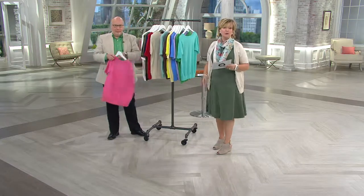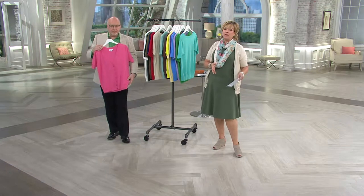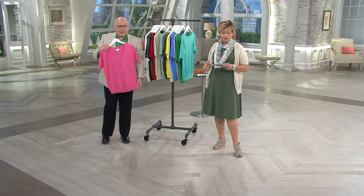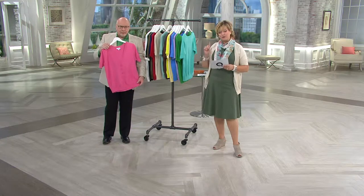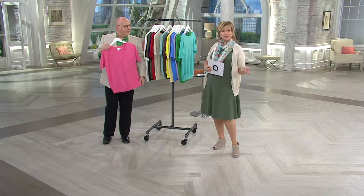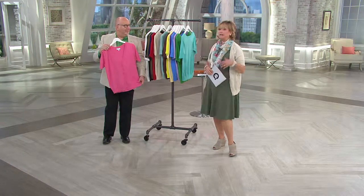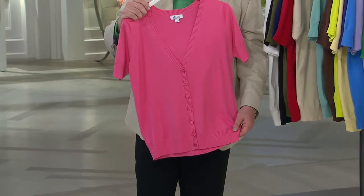And there is a buy more and save on this today. So if you want to get a neutral and a pop of bright color, you can go ahead and get more than one, because you will be saving $4 on each one you order after the first one in that same phone call. This is something we've sold 145,000 of at QVC. It's been a Carolyn's Closet item for a long time. I just think it's a great wardrobe basic. It is. Mm-hmm.